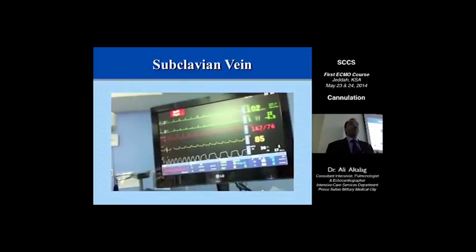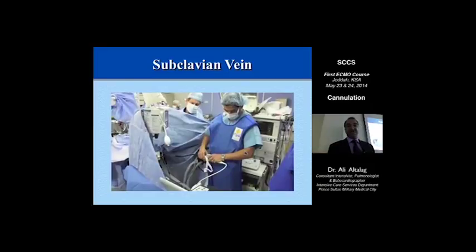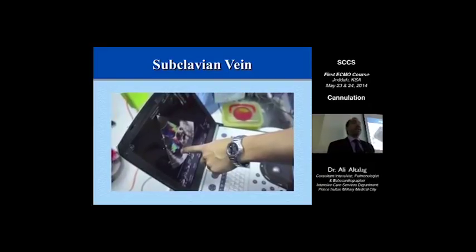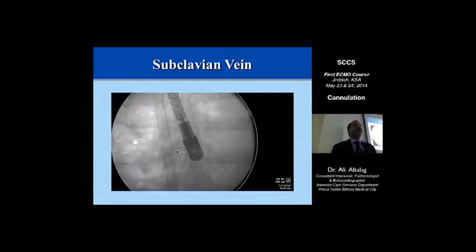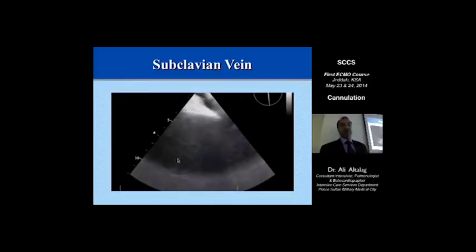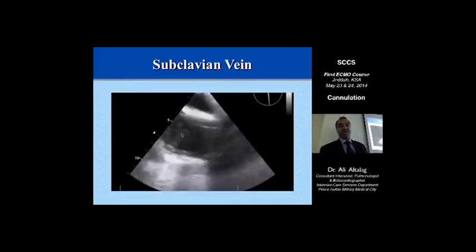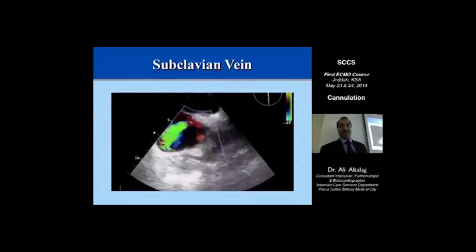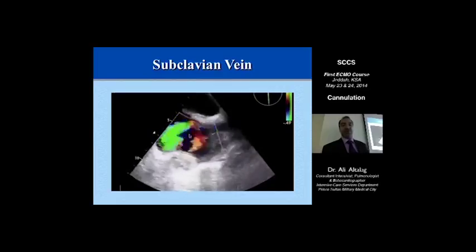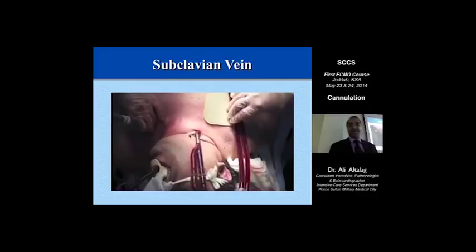Now, you are not done yet. You have to fix that catheter. Now here, they are doing TEE just to confirm that the right atrial return opening is in the right place. You need to do that if you do it correctly. This is the bicaval view of the right atrium, and you see that the flow is going right towards the tricuspid valve. I'll probably explain that more clearly later.